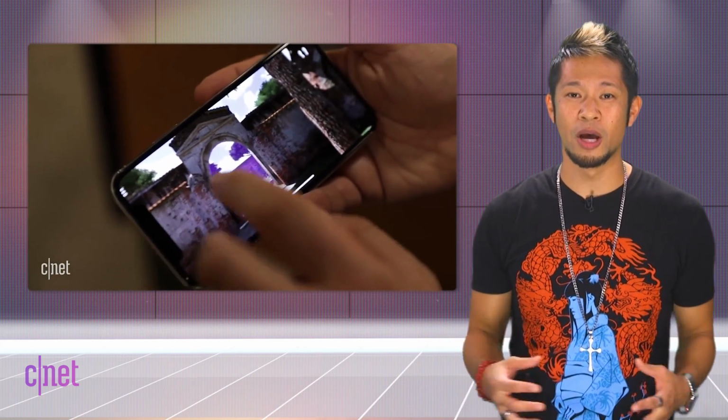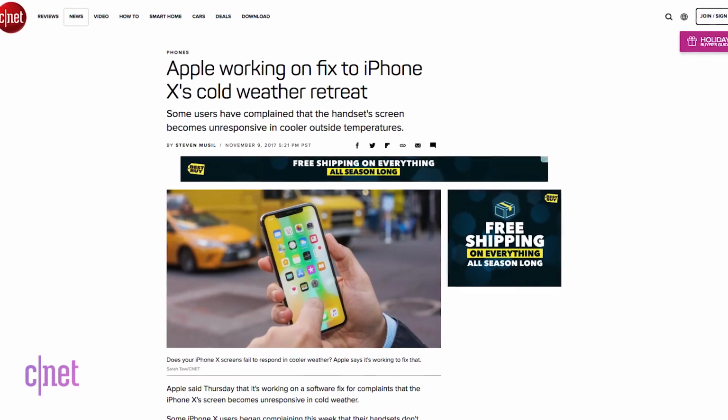and you know what? They probably won't. Now, there's more iPhone X issues Apple is working on. Reports from users claim their touchscreens become unresponsive in the cold.